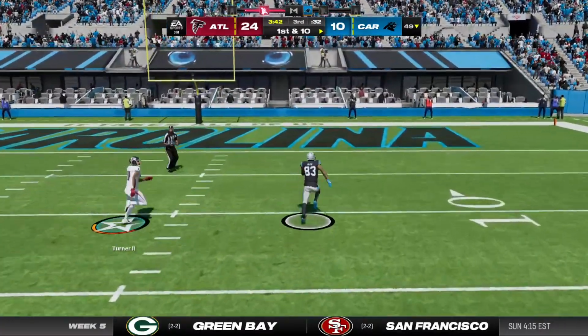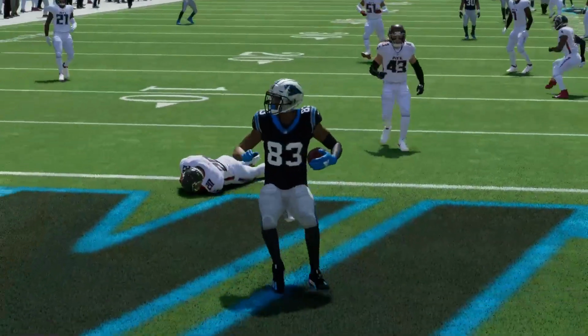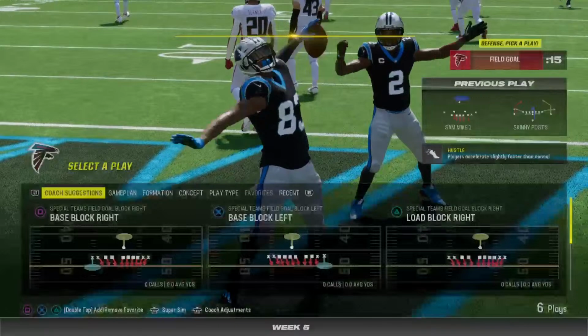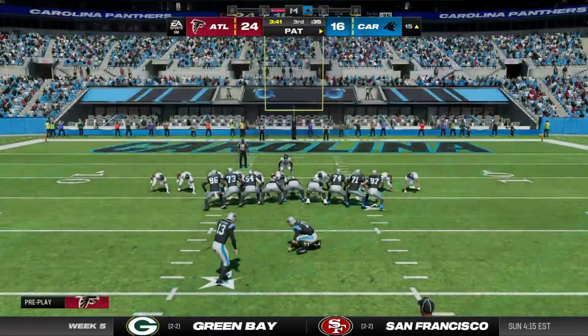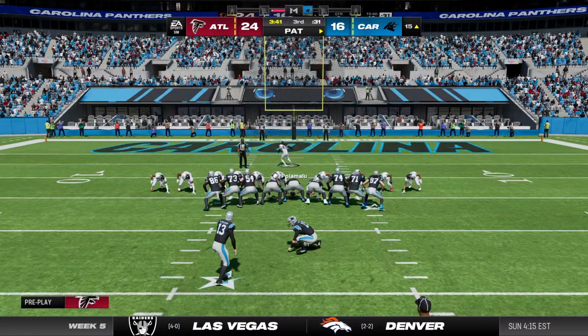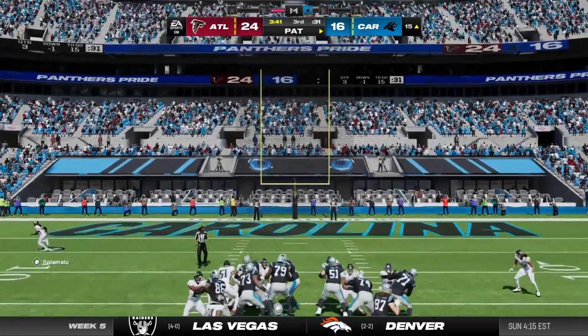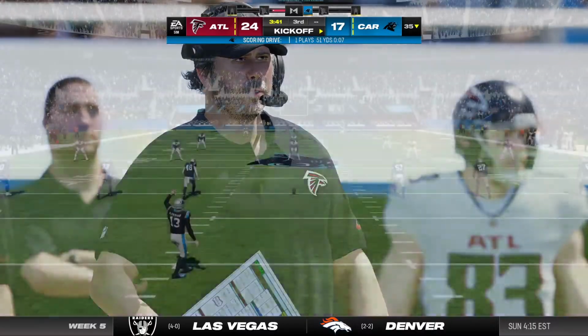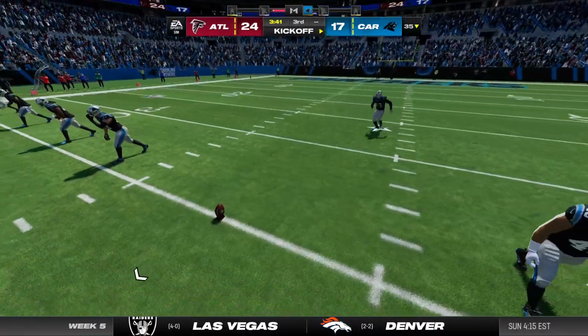Yeah, some guys, you know they're going to want to try and get a big touchdown, Carolina! Tyler Boyd, 51 yards. And the Panthers have cut it back within a score. Extra point by McPherson, up and good. And that cuts the lead to 24-17.